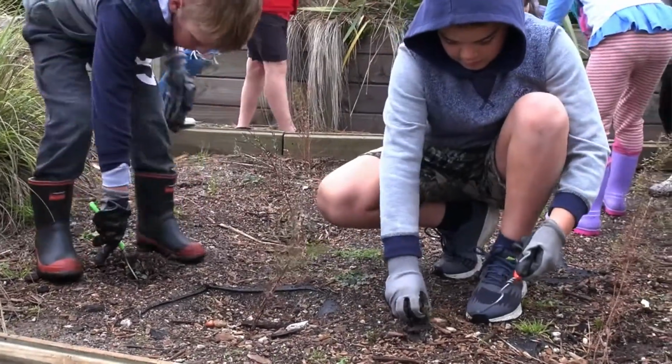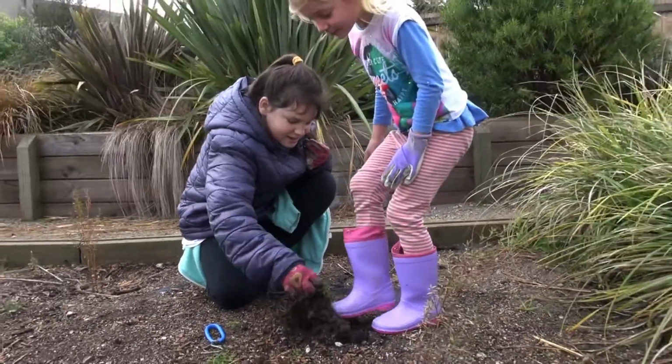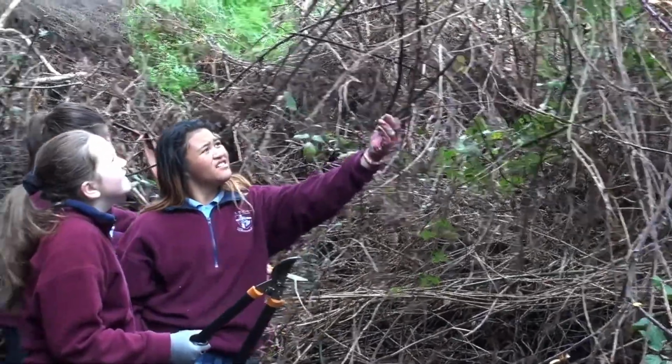It's very hands-on, and it's not just a school project, it is actually a part of our community, and our community are getting involved. Students learning in nature is important because it widens their focus from just themselves to thinking about the planet they're living on and what they can do to make it a better place. Our parents also think this approach is good for us.